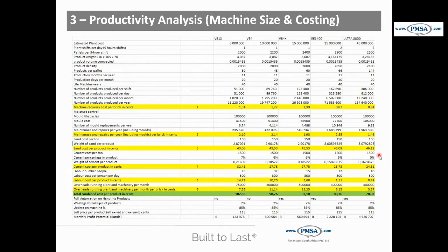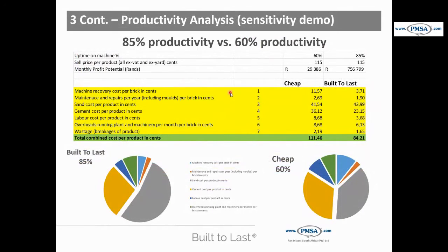Now, something even more interesting is having a look at a cheaper purchased machine, let's say from the East. So you buy a machine and you know that it's cost you a lot less, it won't last as long, but you're saving a lot of money. So what we have found is we did an analysis, keeping all the inputs the same. A cheaper machine, your brick will cost you probably around 111 cents per brick, or 1 rand 11, and your built to last machine, and I haven't gone on the top of range, I've gone in the middle, you're probably looking at about 84 cents.